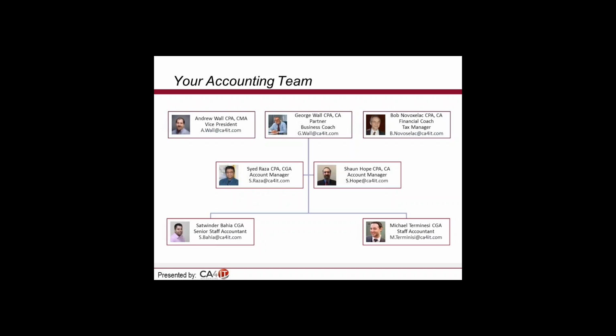So my dad's a free resource, so he's a great person to go to for business planning and high-level strategy. But when it comes to stuff that's specific to accounting and your file, you'll need to go to a team member. And the best team member to go through would be your staff accountant rather than your account manager.